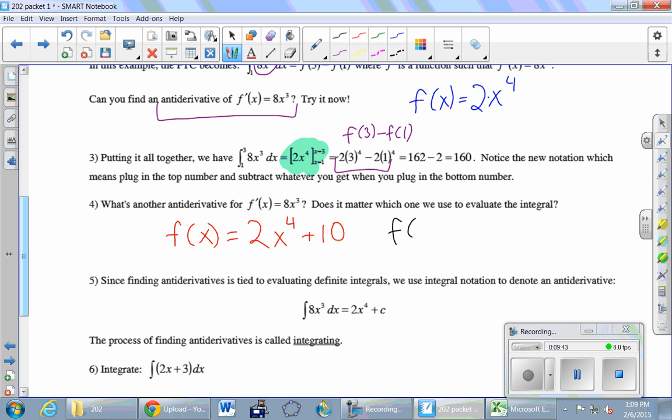What we should be doing is f of 3 minus f of 1, right? So f of 3 now is 2 times 3 to the 4th plus 10, yes? And then minus f of 1, 2 times 1 to the 4th plus 10. And those 10s cancel. Right?